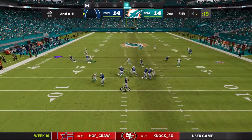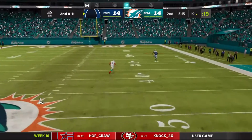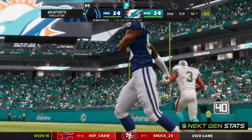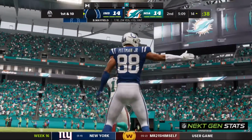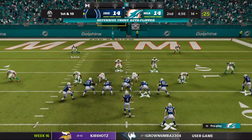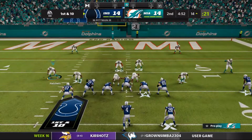From the gun, Mayfield. He'll take a shot downfield for Pittman. Oh, a leap, and he will make the catch. A big play there for Indy. But Baker Mayfield only 6'1", but he can certainly sling it, and we saw evidence of that right there.